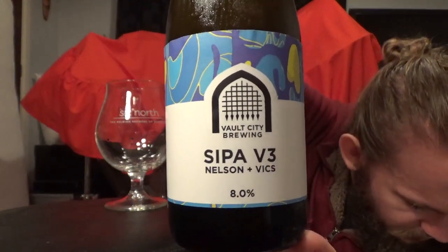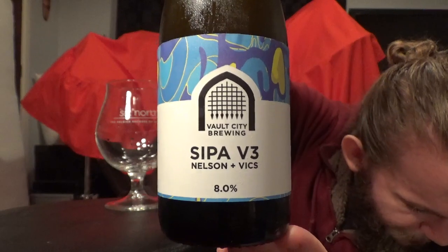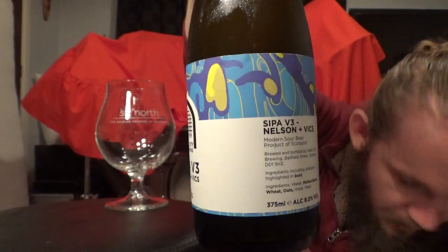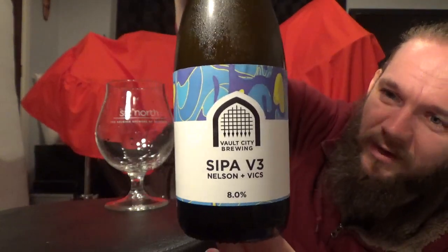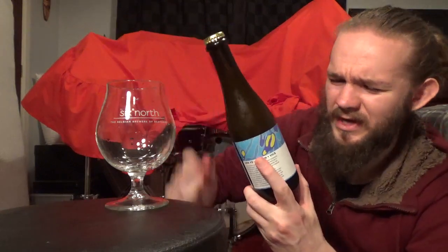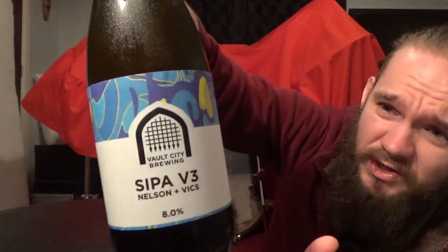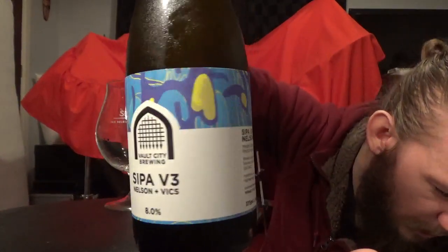There you can see the Vault City Brewing Company symbol there, which is very, very nice. It's typical artwork that you see on this beer as well. I really like that as well. But as you can see, this one is 8%, so I guess you could call this an Imperial Sour IPA. I've got a feeling that the other one I had was maybe about 7%. I think this one is a little bit stronger, come to think of it. So this one is more like a sour double IPA, or a sour Imperial IPA.